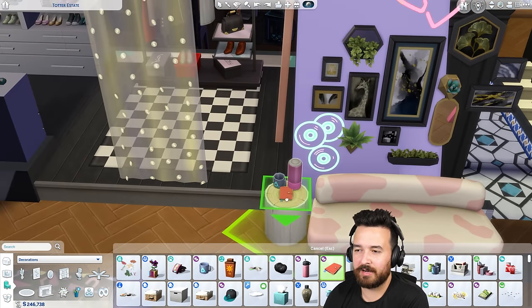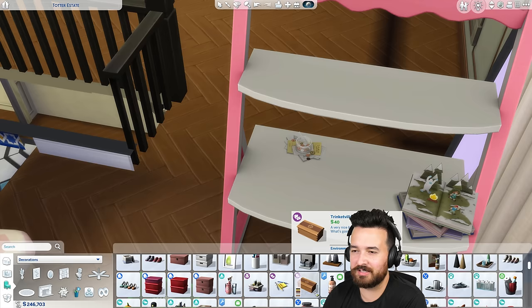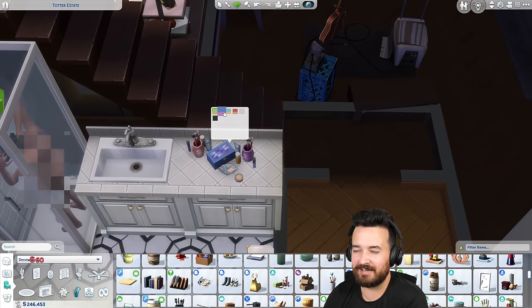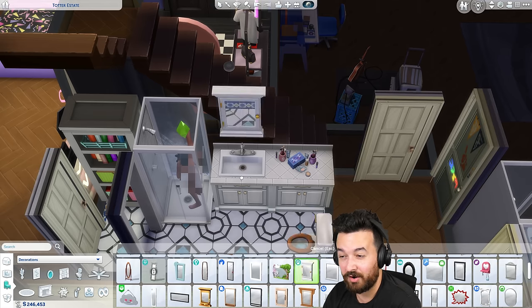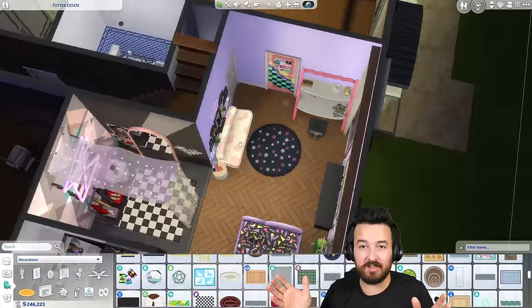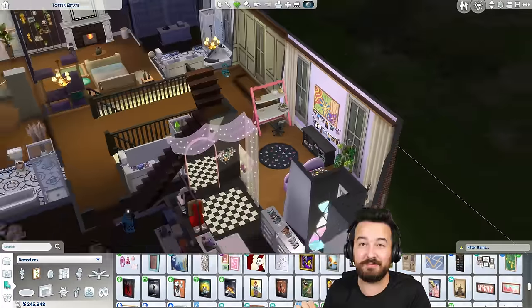Got a little speaker. Got that new couch. I love those little neon signs as well. This part of the room is a little awkward with the desk and that. I didn't really know where to go with it, but it had already been 50 minutes at this point, so I was like, that'll do. Anyway, that is the little room renovation. Let's get back in and actually play the game.